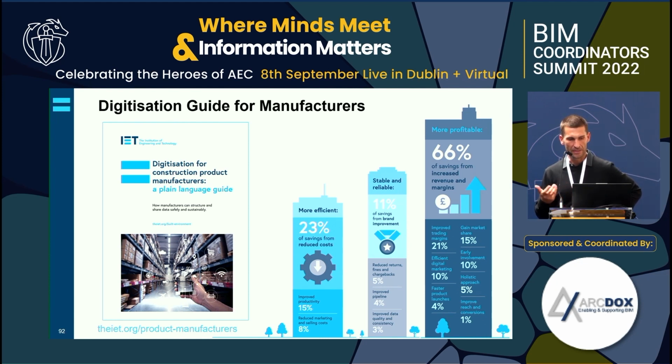So we came up with the idea to come up with a plain language guide for construction product manufacturers on how they should digitize. There was also a series of blogs and webinars throughout 2020 and 2021, about 12 or 14 of them, to collect some of the information and thinking from the industry, and not just manufacturers, but around the supply chain. The plain language guide was published in October 2021.